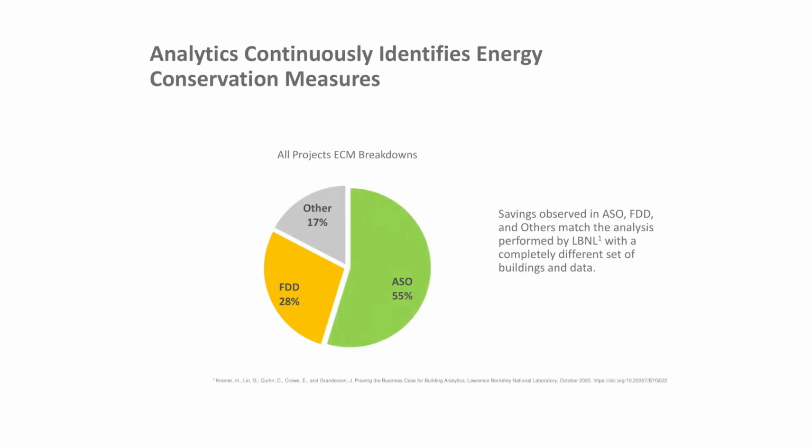So starting from this slide, we're moving from project costs to presenting the most prevalent energy conservation measures identified by the analytics. First of all, this is actually a surprise to my colleagues at the lab. 83% of energy conservation measures, or ECMs, are FDD and ASO measures. FDD is fault detection diagnostics, and ASO is automated system optimization, according to our definition. The remaining 17% falls under a kind of a mixed bag.